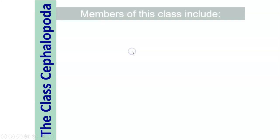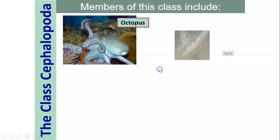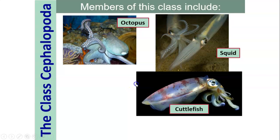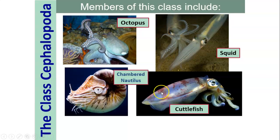Okay, everybody, it's time to talk about my favorite class of animals, the cephalopods or cephalopoda. So these guys are a mollusk, but they're quite a bit different than everything else that we've talked about. The name cephalopod or cephalopoda literally translates into head foot. So members of this class, of course, are the octopus, the squid, the cuttlefish, and the chambered nautilus.